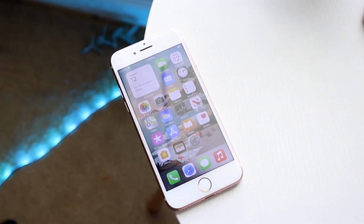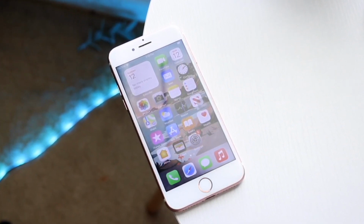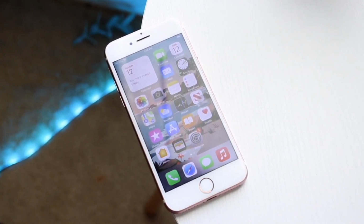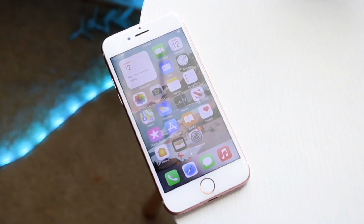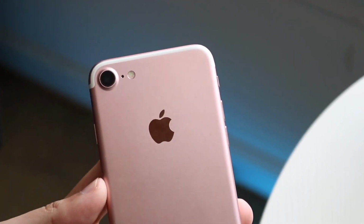Now, starting off with the outside, as always, not much has changed. It's still the same old 4.7-inch IPS panel on the front. You're getting pretty thick bezels around this thing, which is expected at this point. You're getting Touch ID 2 on the front, home button, same old design. It looks pretty much the same as the SE3, so it's not that old, but it's still not the best looking phone anymore, and I think a lot of people probably know this by now. You're still getting the Lightning port at the bottom, no headphone jack, we all know this.